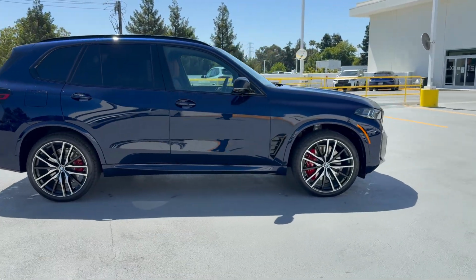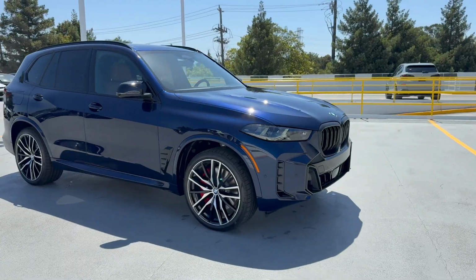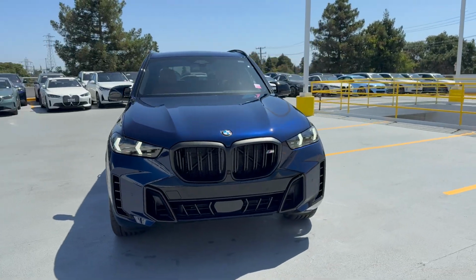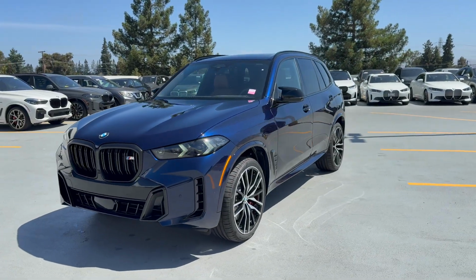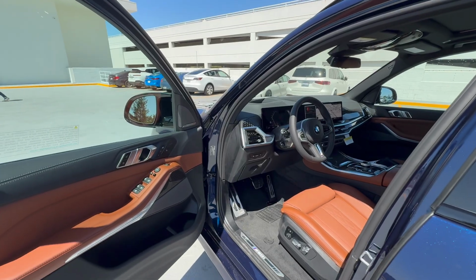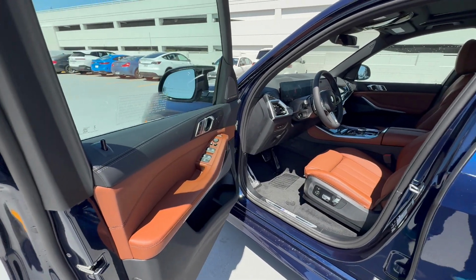But we're going to make our way inside, go over pricing and options on this really well-equipped X5 M60i. I think maybe the only thing missing is Bowers & Wilkins sound system, which of course is a personal choice. All right, so over here we have the Tartufo extended Merino leather that goes really well against Tanzanite Blue.